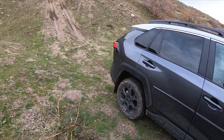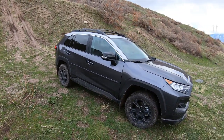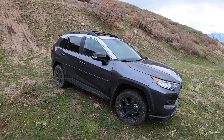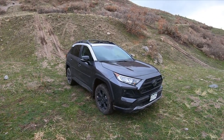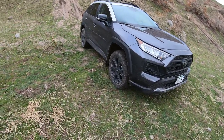It has the 2.5 liter four-cylinder engine, and in this case makes 203 horsepower and 184 foot-pounds of torque. And then it's paired with the 8-speed automatic, and it does have the dynamic torque vectoring all-wheel drive, and then the multi-terrain select and TRD suspension.